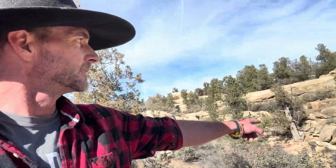Well, we come up out of that hole. Spice is down there crying. She has a way out though. And I got on top of here and looked over across the canyon, and we got an old Indian ruin. So how cool is that? Look at it right there. So I'm gonna walk over there and check it out and bring y'all along and see what you think. Let's go.